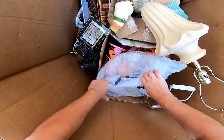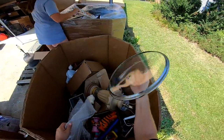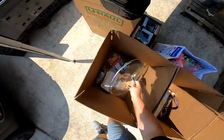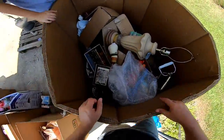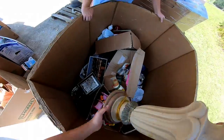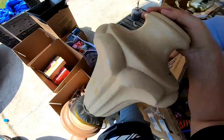Oh, here's a lid. I think this is the lid to the Calphalon pan. Oh, awesome. Yeah. Calphalon essentials, kitchen essentials from Calphalon. That's probably like an $80 pan at like TJ Maxx. Yeah. Box of kids' toys. Well, let me get this lamp out of here first. This lamp is not. Oh, there's more cups to match the set.